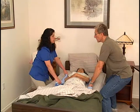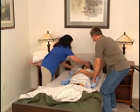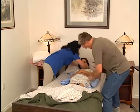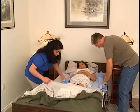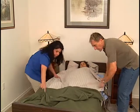Never drag the person's skin along the sheet during a move. Dragging causes friction, which can cause skin breakdown on an area that is prone to a pressure ulcer. A draw sheet can help prevent friction to the skin.